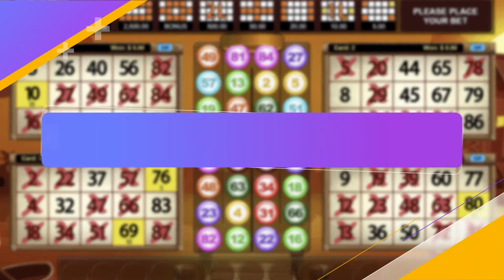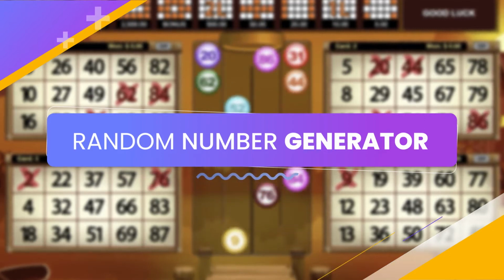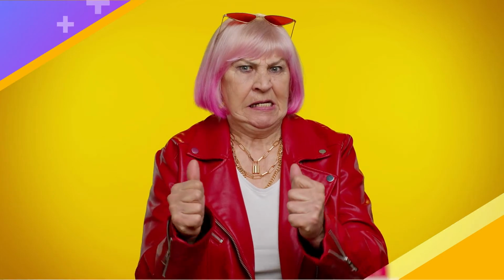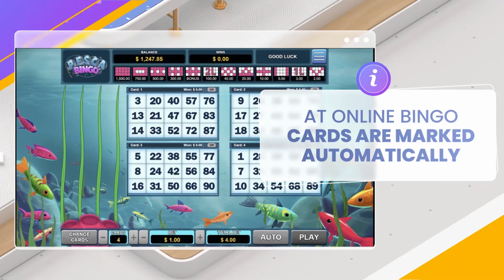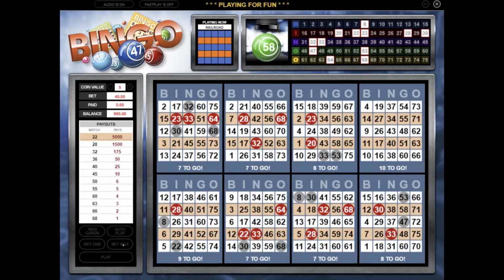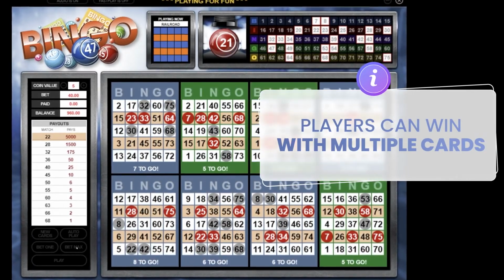Online casinos draw the numbers using a random number generator instead of a physical machine or person. A random draw keeps online bingo fair. Sorry, Nana, no cheating. The next difference is that your cards get marked automatically, and that's a huge perk when you think about it. Since you're not scrambling to keep track of the numbers yourself, you could play 100 cards if you want to. You can even win with multiple cards at once.